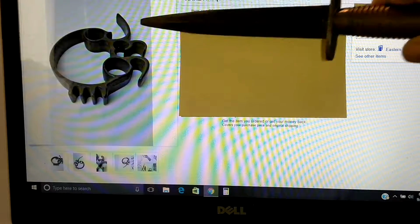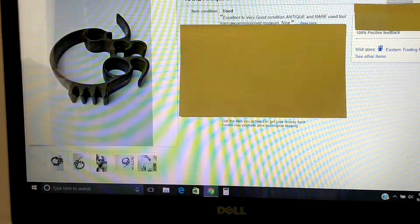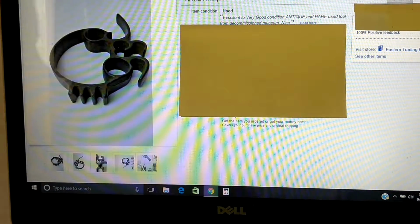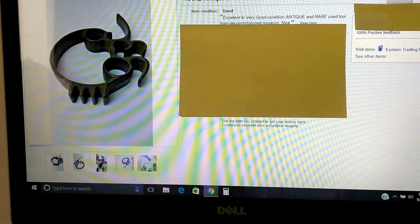From tip to the bottom, this probably measures, I'm going to say 8 inches, and then probably across approximately 7 inches, maybe 6.5. So it's not a huge item, but it's solid and it definitely has weight to it. Like you could injure someone if you hit them with this. And I actually thought, is this like a brass knuckle thing? I had no idea what it was.